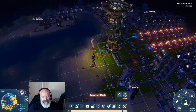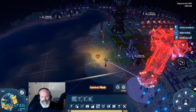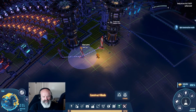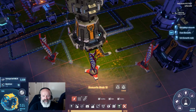Well, we'll do it like we did before. We're going to build here. We're going to have to turn stuff off. Where can we build one? Here. We'll just build one there and move stuff over. Then I can replace this with an interplanetary. So let's just kill this. We don't want any more coming in. We don't want any of this coming in.